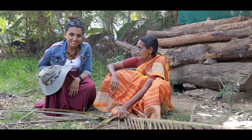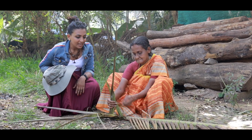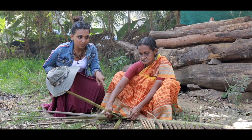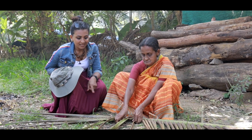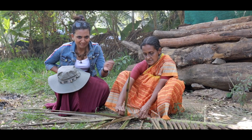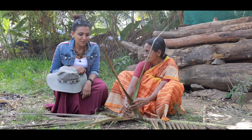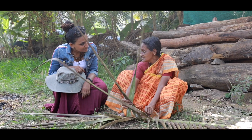So she's been doing it since her childhood, and they sell this when it's completed. And as you can see, she's holding the palm leaf with her legs, and then kind of taking all the leaves and, you know, crisscross. And I think it's the same way as you tie the pleats on your hair. I'm going to try it.